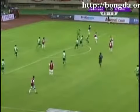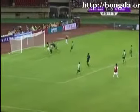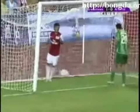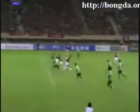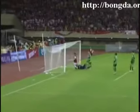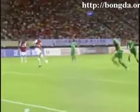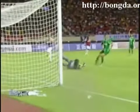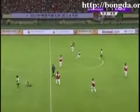And here the equaliser for Arsenal. Good play between Arshavin, Robin van Persie and Carlos Vela, who, playing mostly out on the right-hand side, had just changed his position to come into the centre-forward area. Look at the keeper, but good positioning by Vela. There's the ball that made it. A little flick from Arshavin, who didn't have his best game, it's got to be said, in the first half. He created that opening for Robin van Persie.